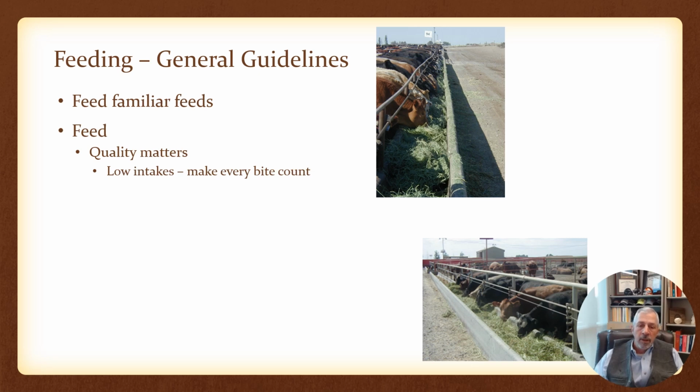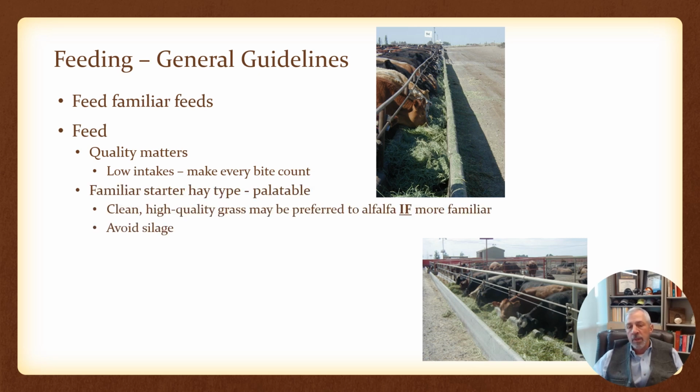But when cattle first come on feed, they don't eat very much. In many cases, they're learning how to stick their head through a feed bunk or through a hay feeder or whatever it might be. If they've never done that before, that's a foreign thing to them. So figuring out how to eat, we need to make it really easy, but we need to make every bite count when they're not eating very much feed. We want to start them on a starter hay that is fairly familiar and palatable. So clean, high quality grass hay may be preferred to alfalfa if it's more familiar.